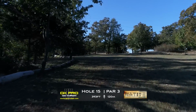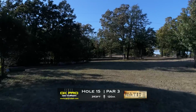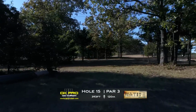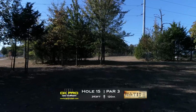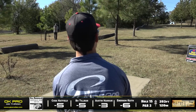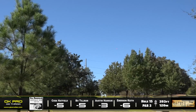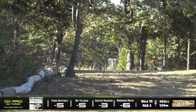But hole 15, we are on a par 3. It is 393 feet uphill. These guys are really going to be going for a big spike hyzer or a low line hyzer on the right side, which you're playing more for the skip on that line, depending on the wind once again. But yeah, it's definitely just a hyzer. You want to make sure to get over the trees.